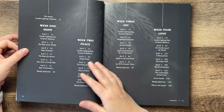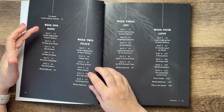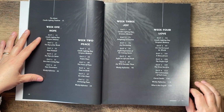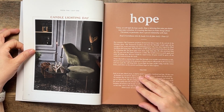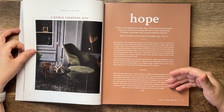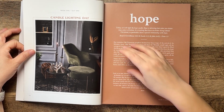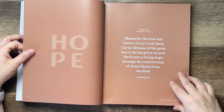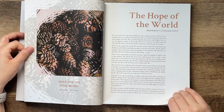And then in the table of contents, it's also breaking things down into hope, peace, joy, and love, the 4 weeks of Advent. It talks about the Advent candle lighting tradition, and then you move into week 1, day 1, which is your first Sunday of Advent, where you're lighting the first candle, and it talks about hope, and there's a little devotional and prayer. I'm not sure how different these are, or if it's the same content but maybe different pictures.